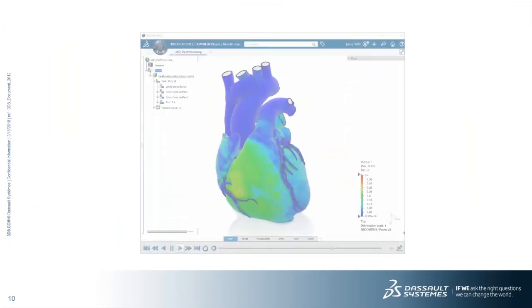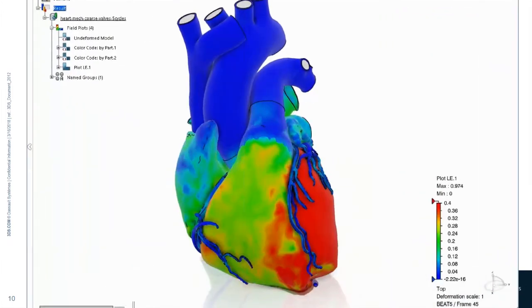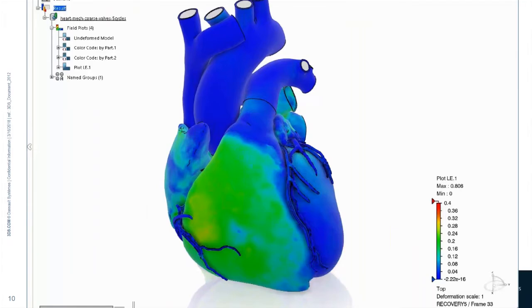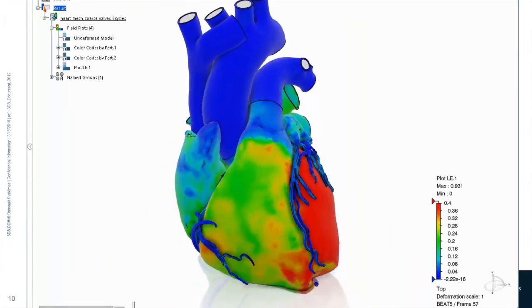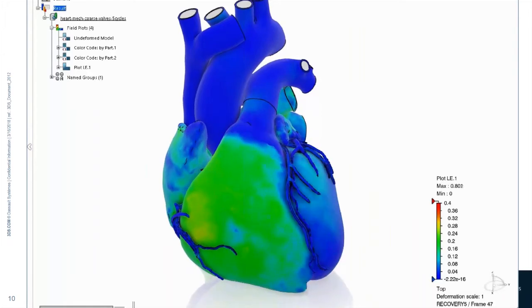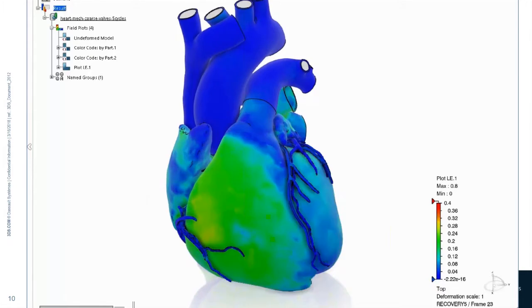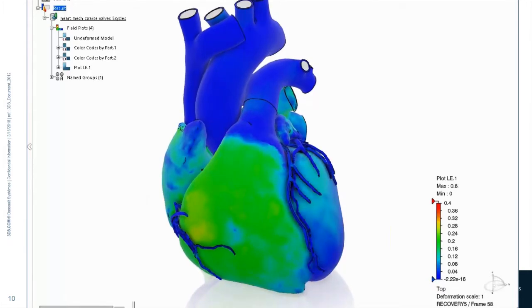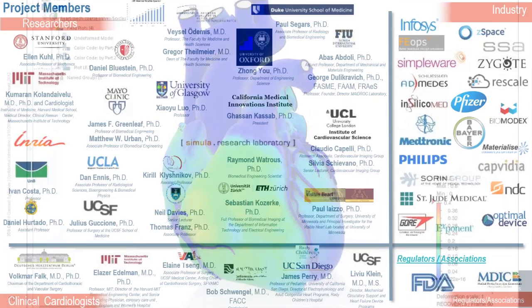So it's quite amazing now that with this team that's come together, we're able to actually produce a biofidelic, realistic human heart. I don't know if the animations come through very well, but we now can look at the tissue mechanics and actually use this as a virtual patient for doing testing.